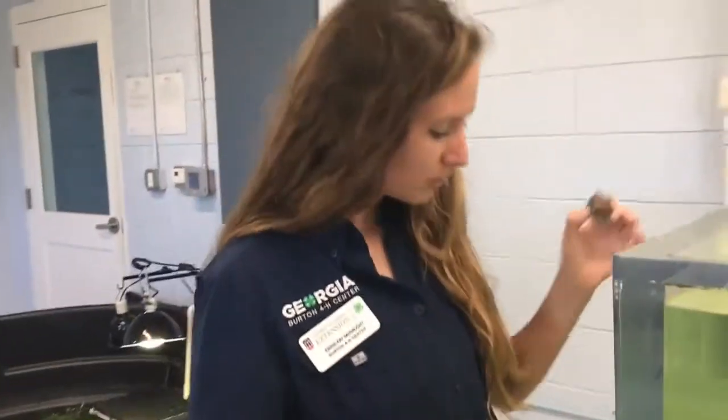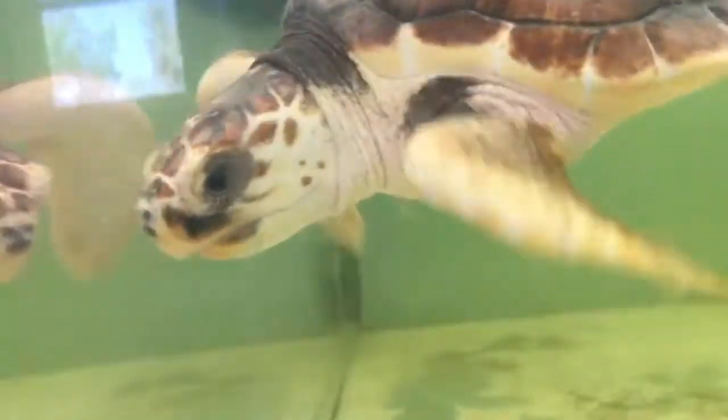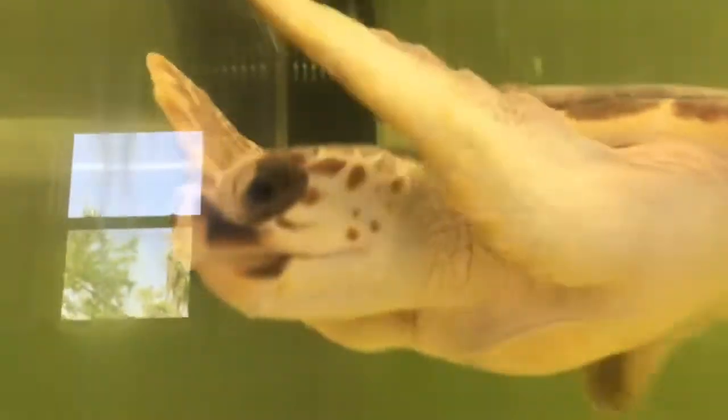Belle actually was found here on Tybee Island. She's what we call a straggler. So she unfortunately did not make it completely out of her nest. And so we've taken her on, and we've been working with her for the last 3 years and trying to help prepare her for the wild. So now we're going to go in and feed her some Jell-O and fish sickles. Let's see what she does.